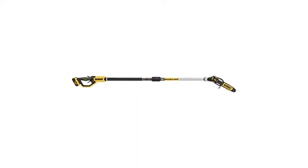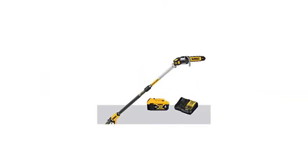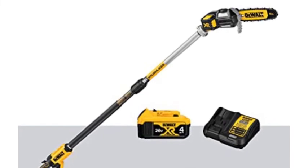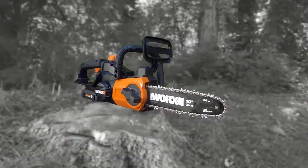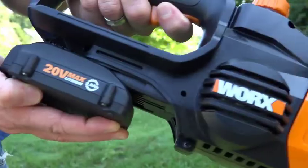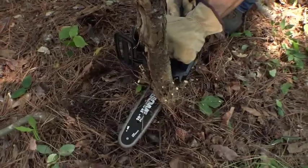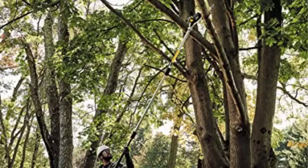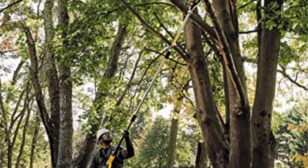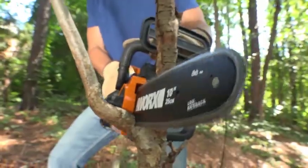Number 4. DEWALT Pole Saw. Given that DEWALT manufactures both corded and cordless versions, if you are acquainted with power tools, you have probably heard of the company before. Another excellent alternative if you want a dependable and cordless pole saw is the DEWALT DCPS620M1 Cordless Pole Saw. Given its widespread popularity and stellar reputation, DEWALT provides its customers with a 3-year warranty.